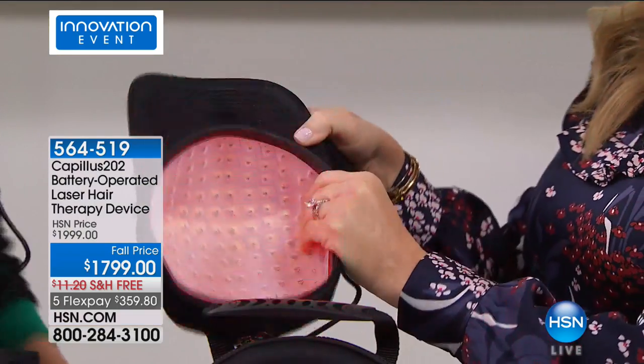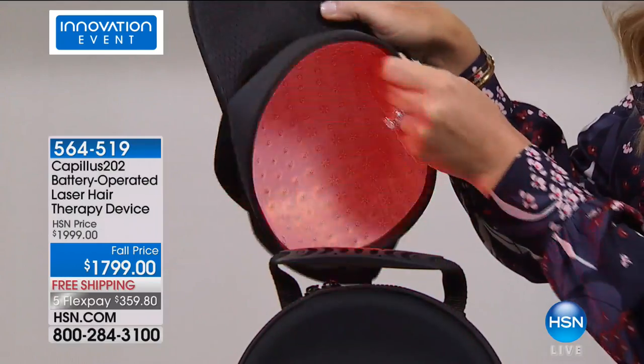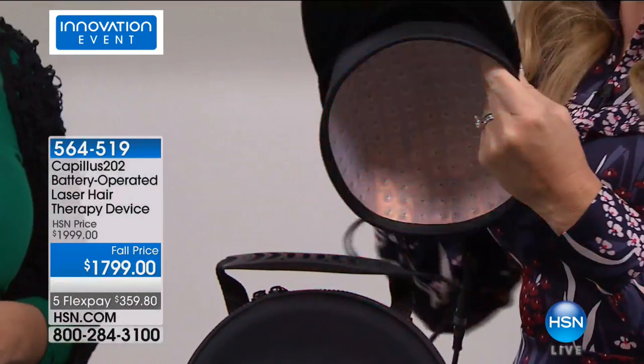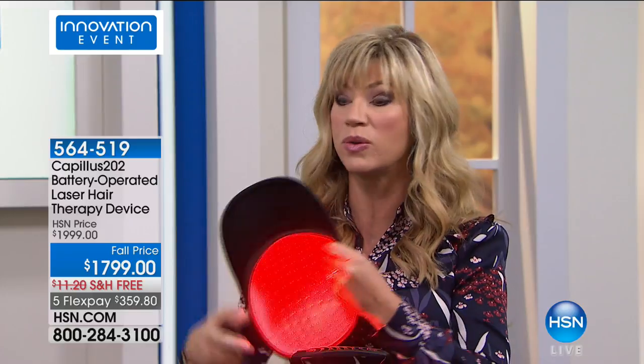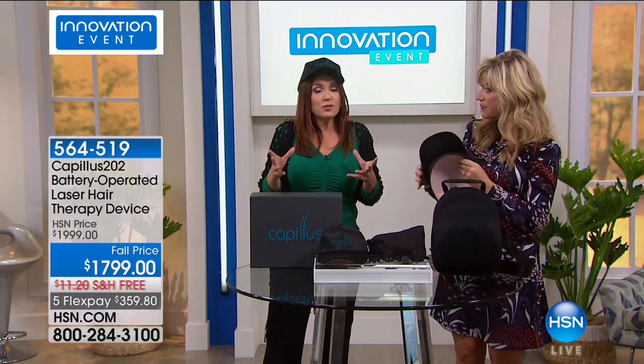You put this on, and by the way, this comes out and will work in any cap. You don't have to use the Capillus cap. You can take this out and use it in any cap if you'd like to. But one thing I do want to point out, this is the best price anywhere that you could go. And again, this was only sold in doctor's offices. This was only sold in surgical offices. And now finally, you're able to regrow your hair. Clinically proven to regrow your hair. And this is important for all of us.